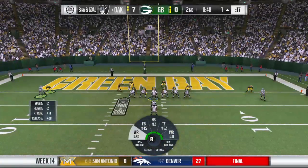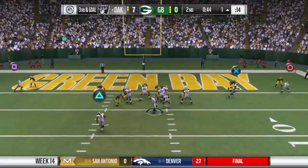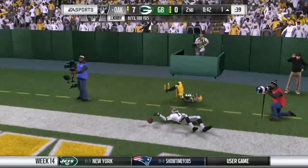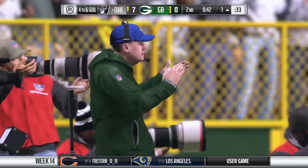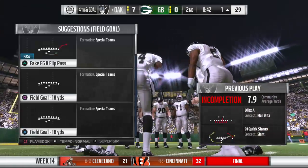They come out here in the I. They'll look to throw for it on 3rd and 1. And that is, I think he caught it. He did, but they'll say out of bounds. It'll be incomplete. That was a difficult catch, and I admire the fact that he actually caught the football, worked so hard to get his feet down in bounds.